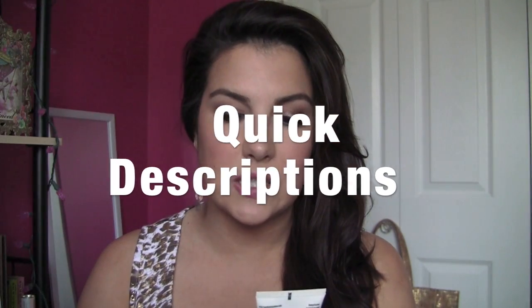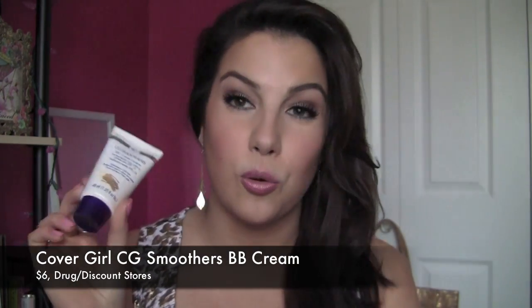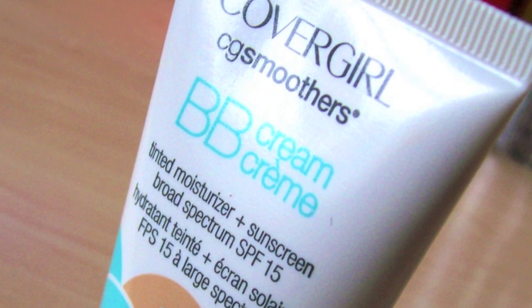The Covergirl CG Smoothers BB Cream. It has an SPF 15. Again, this is a tinted moisturizer. This is essentially the exact same product as this old one. I am light to medium. I think they had about 3 different shade options for this. And I often have recommended this in terms of being a good drugstore tinted moisturizer.